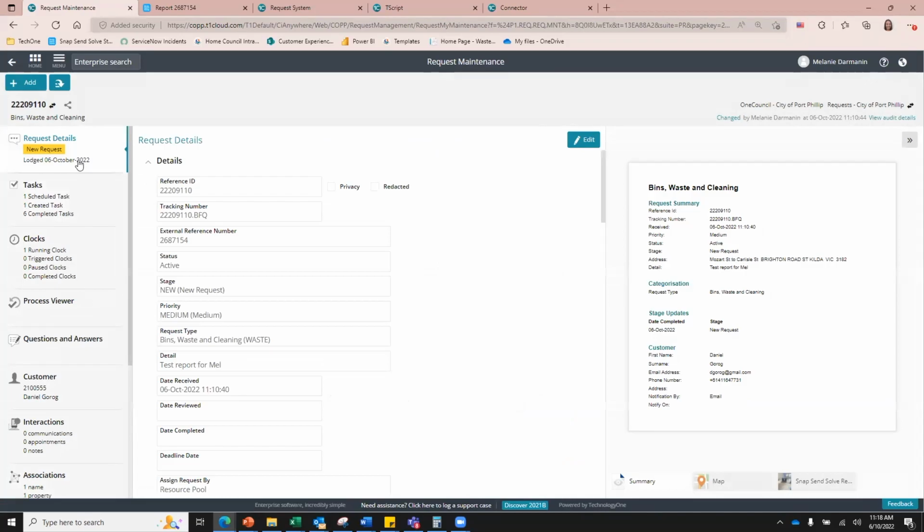As Danny mentioned before, we actually do get the external reference ID through. So if a customer calls up and says, I logged my request through SnapSend Solve, my number is 2687154, whilst it's not your reference ID, you can still search on this reference ID, which has been really handy for our customer service staff. Whilst the reference ID from City of Port Phillip is in the Snap, as Danny showed you before, it still makes it easy for our staff to pick up on any number the customer gives us without having to direct them to find our reference ID if they haven't provided that.